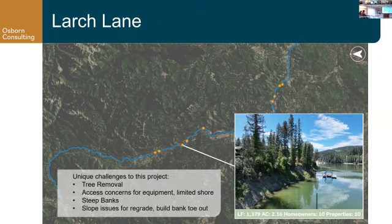The next one is Large Lane. As you can see, there are super steep banks here. The trees look like they're about to fall down the bank, so those are all going to need to be removed, and we're hoping to reuse that material, as Caleb stated earlier. And there's no beach there, so that's also a concern for access, just getting equipment down there. And at this site, we're also planning to build out the tether.